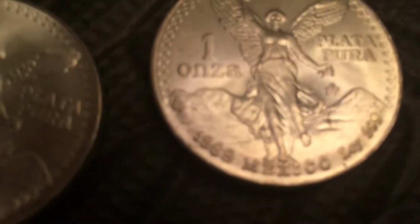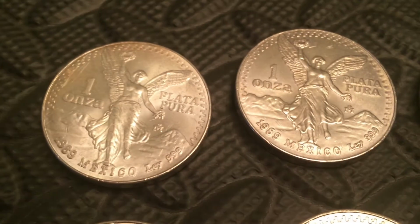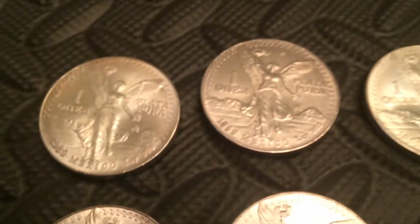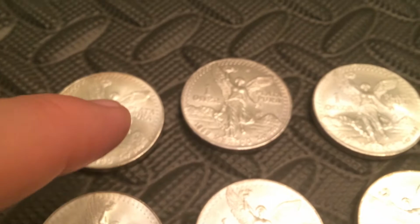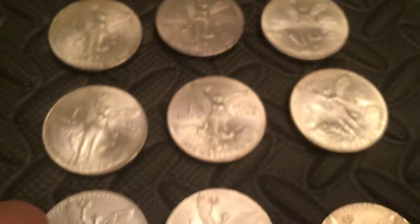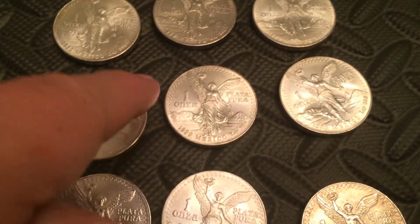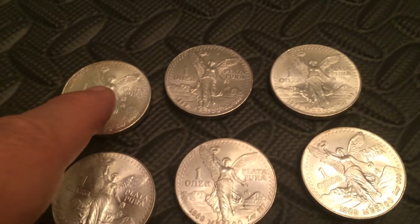I purchased 1, 2, 3, 4, 5, 6, 7, 8, 9 1989 Libertads, and they're in pretty good condition. And I paid respectively for them. First of all, I should say, I got $4 off on each one of these coins. It was one seller selling them. $4 off on each one with eBay bucks. So the price I'm going to give you is after the eBay bucks came off.